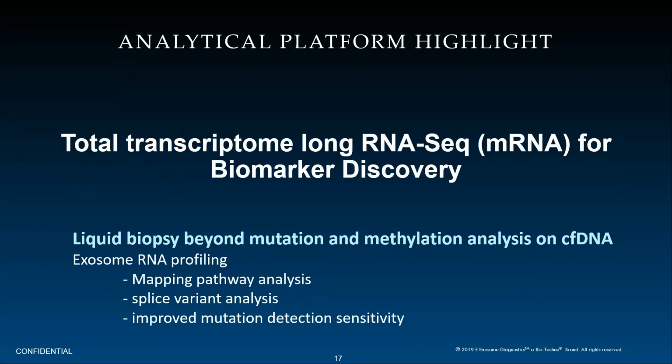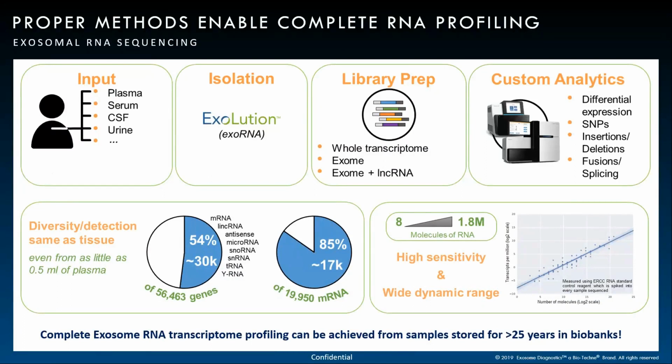So why is this important? Why is there such a huge boom in exosomal research and analyzing exosomal RNA biomarkers? Well, the advantage of these exosomes is that these liquid biopsies can go far beyond just looking at mutations and methylations that you do on cell-free DNA. The exosomal RNA allows you to do mapping of pathway analyses because the entire RNA transcriptome can be found. You can do splice variant analysis as well as improved mutation detection sensitivity. And if you use proper methods, you can enable complete RNA profiling from virtually any biofluid.